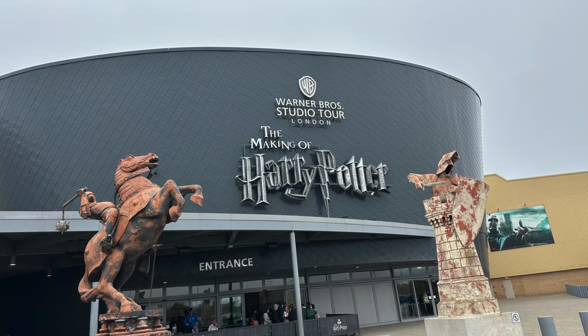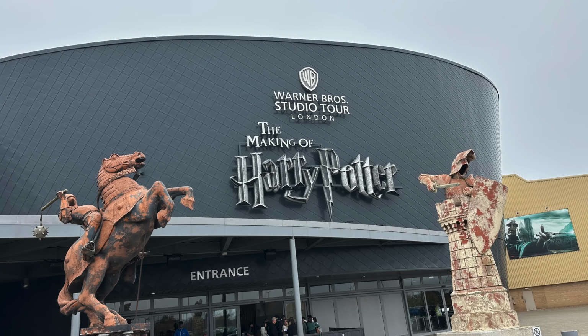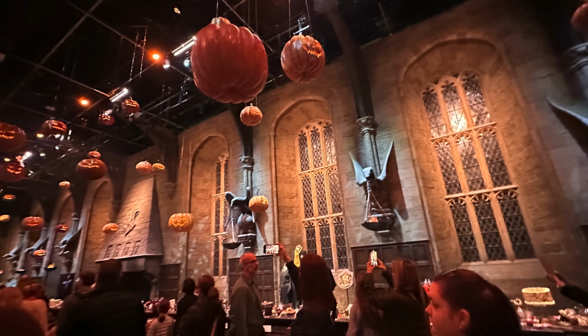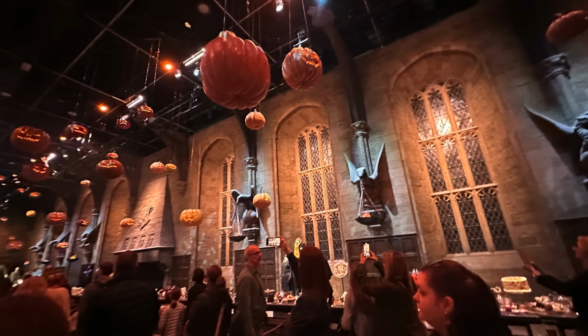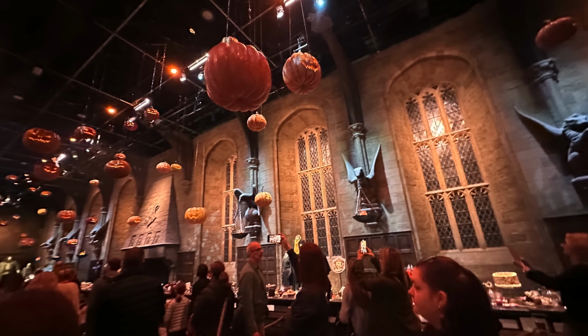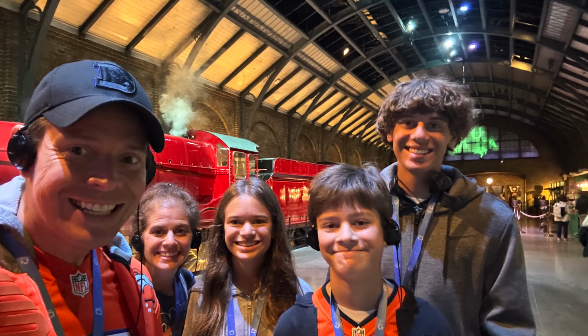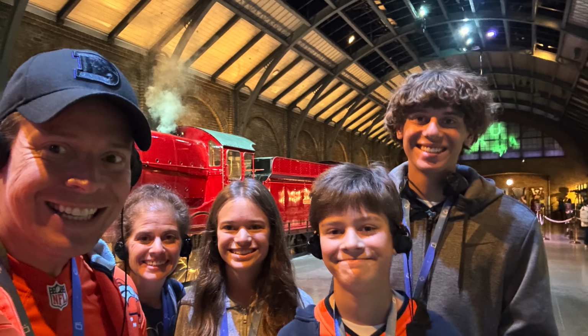Today on the Extreme Channel, we're going to talk to you about Warner Brothers Studios, the making of Harry Potter in London, where you can go behind the scenes, you can go on the original sets, you can learn everything about the Harry Potter series, and we're going to take you through step by step. But we're also going to warn you how they have some fine print that's not even written and they don't tell anybody that actually totally screwed us on our visit.